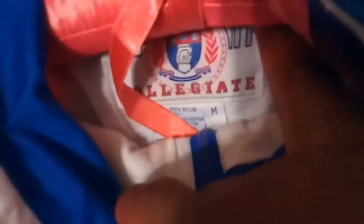But it says genuine stuff on the inside tag. I'm sorry for covering up the light. I'm sorry for having a hanger on the inside. I'm just gonna throw this right back up. Inside, is this made in the USA? Nah, it's not made in the USA.